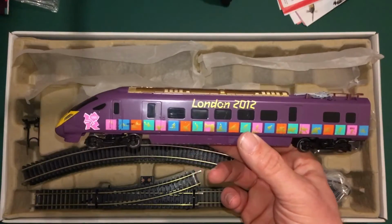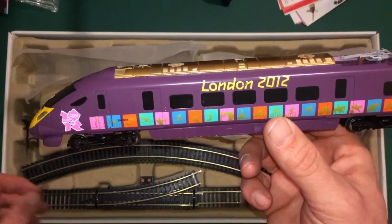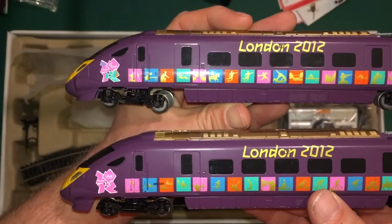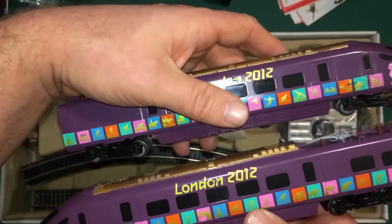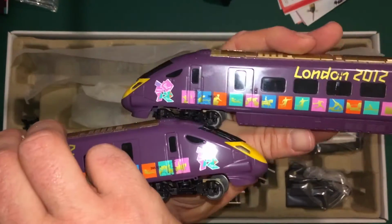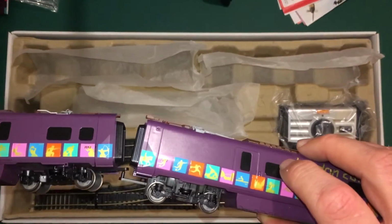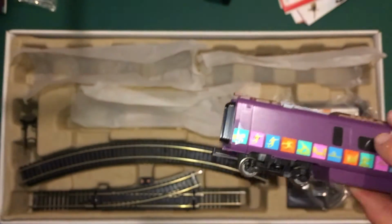And I'm really curious. I'm actually quite excited to see if this does have directional lights, because we've got those pickups there. But pretty much, let's have a look. So they've got the emblems, the opposite emblem on each side. So if I run the train from this angle, we've got the 2012 Olympics. If I run it from that angle, we have the London 2012 Paralympics. So that is interesting. And you could potentially run it just as a 2-car set, but I don't think that would ever have happened.